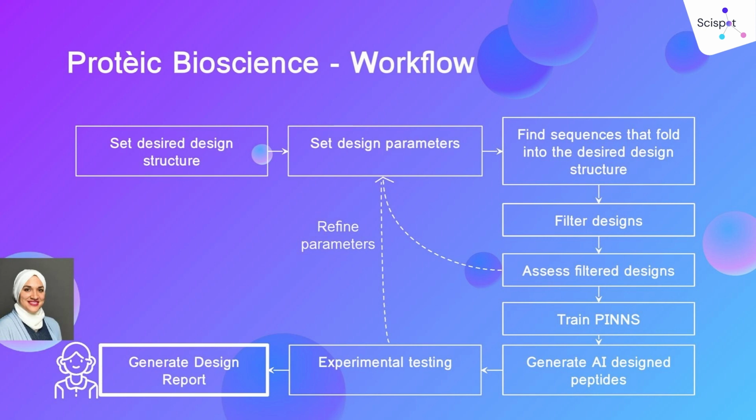So we train our physics-informed neural networks, and then we generate more peptides that are more diverse out of our AI platform. And then these get tested experimentally. Again, we might do another iteration depending on the results, but once we're happy with everything, of course, we generate a report based on all of that for the actual product that gets incorporated in an actual product.